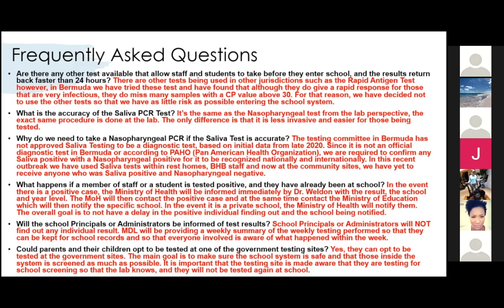It's the same as the nasopharyngeal test from the lab's perspective. The exact same procedure is done at the lab. The only difference is it is less invasive and easier for those being tested. Why do you need to take a nasopharyngeal PCR test if the saliva test is accurate?